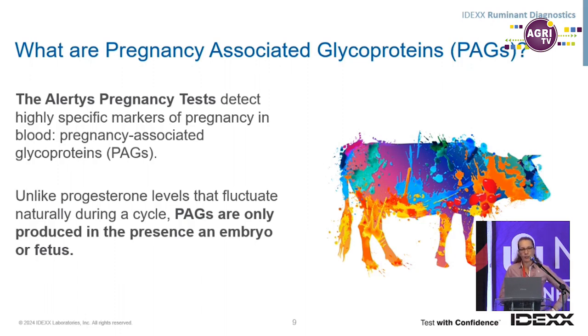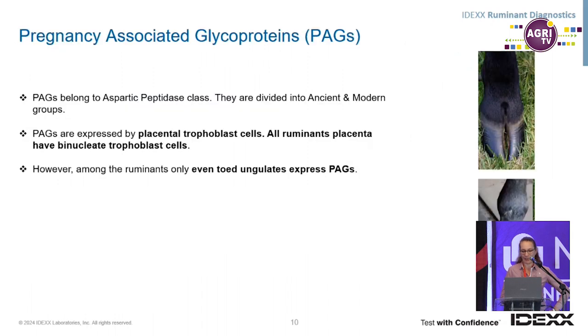Unlike progesterone, the glycoproteins are targeting only the period of pregnancy. Progesterone we can detect also during the normal cycle. With PAGs, we have this direct link between presence of those molecules and pregnancy.